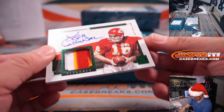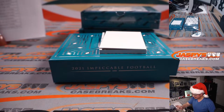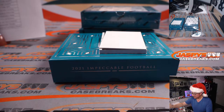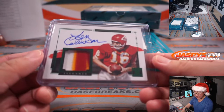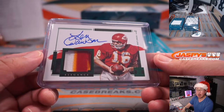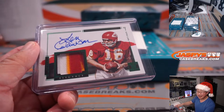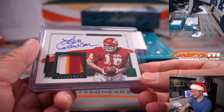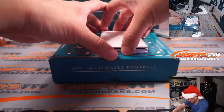Len Dawson, 5 out of 5. Retired jersey and autograph, old Chiefs legend. Out of 5, I'm going to get the train whistle. And Chiefs, Paul, happy holidays and all aboard the Big Hit Express! Woo woo! Nice penmanship too. All the old timers have good penmanship.